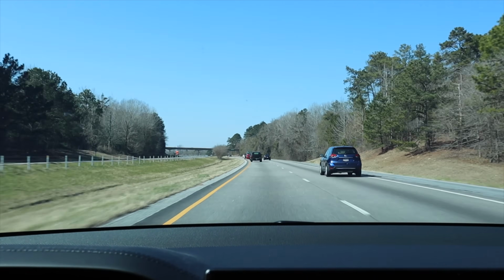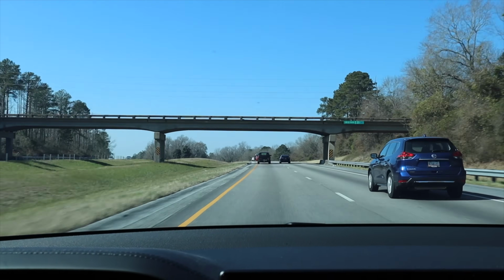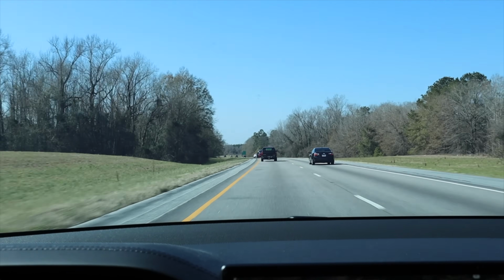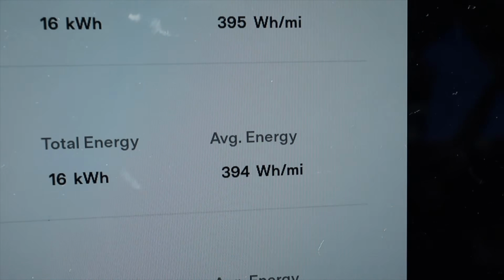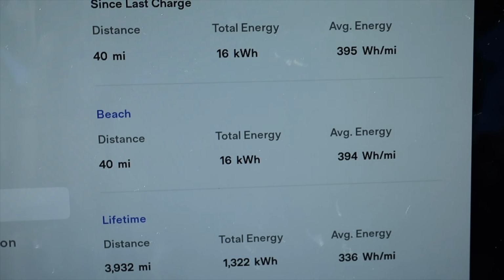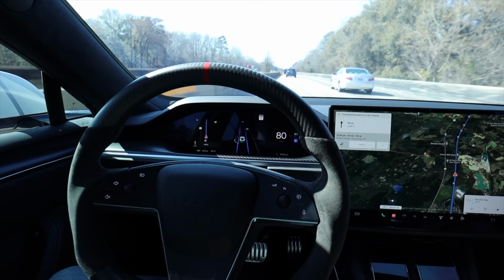I forgot to do a trip computer from when we left the house till now, so I just reset one as we left the hotel, to see what the watt-hour per mile is. This car is still trying to learn the watt-hour per mile and the range and everything, because we don't have that many miles in the car. We've had this car for what, a month and a half now? 2 months? Something like that.